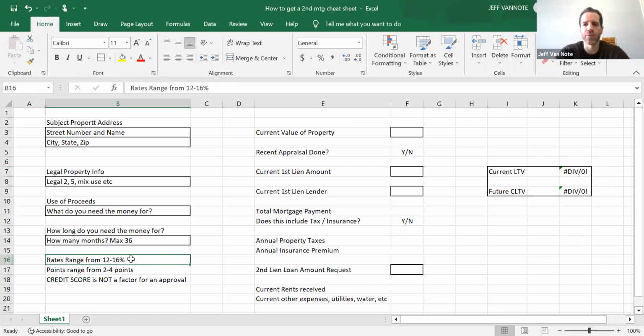So if you're not paying your first mortgage, but you have significant equity in the property, we're happy to come in, lend you the money, bring you current on your current mortgage, and then give you that second lien behind it if there's sufficient equity in the property. So let's look at what we look for.